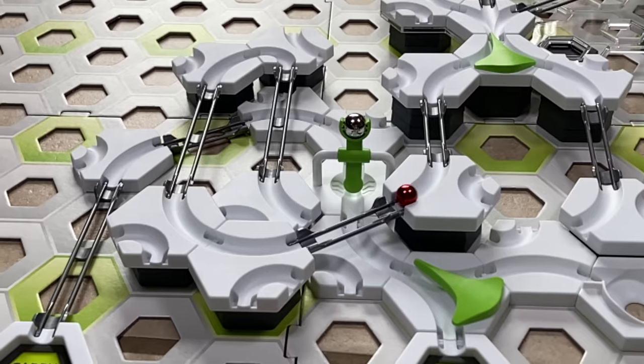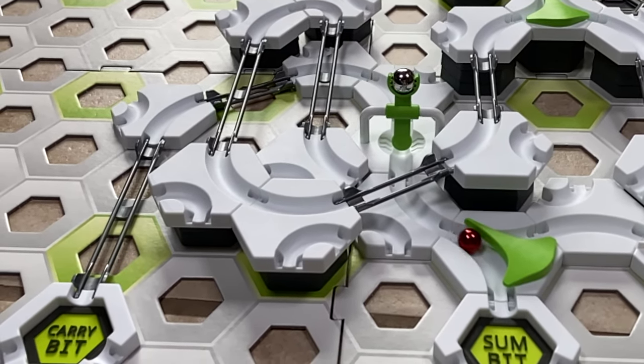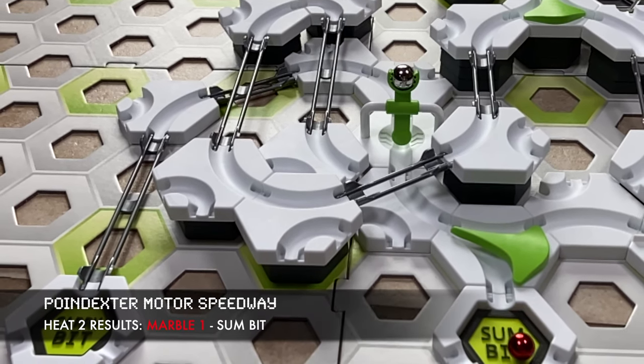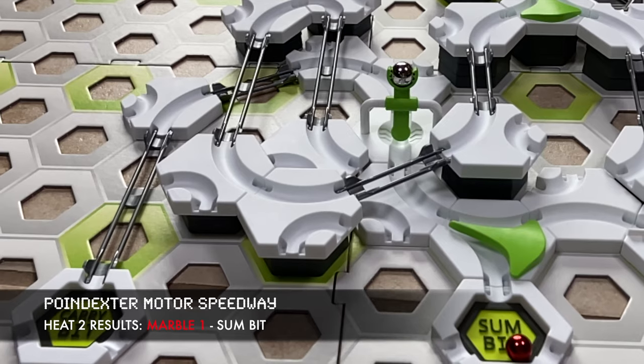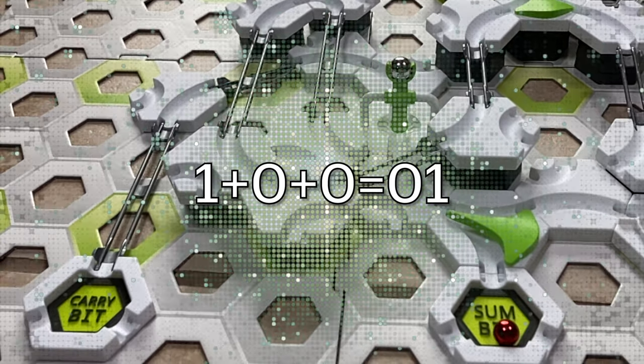With the race in the back, he takes an early victory lap, ending up in the winner's circle, the sum bit landing pad, in this uncontested race, giving us an output of 0-1, the binary number 1. So 1 plus 0 plus 0 is 1.